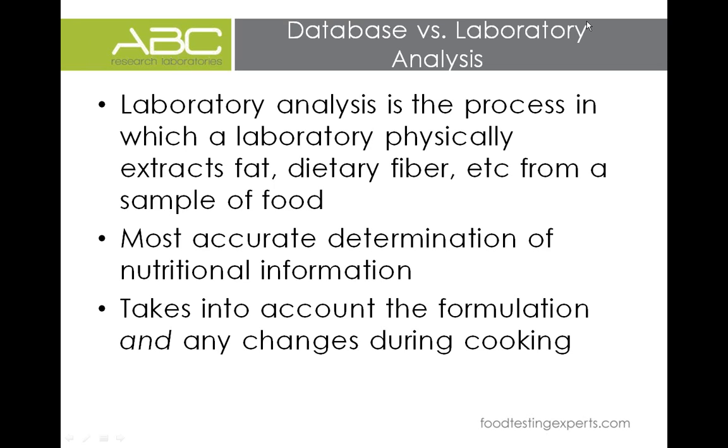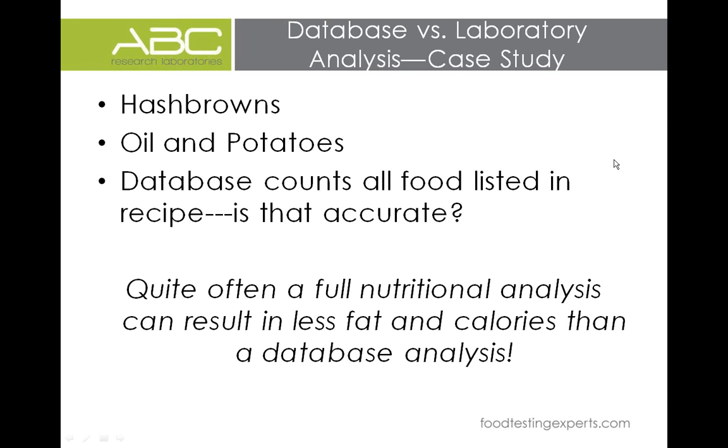You know, this very much takes into account not only the ingredients in the food, but also any changes that the food may have undergone during its preparation. One of the best examples of when you should use a database and when you should use a laboratory analysis is hash browns. If I was going to make hash browns on a flat top grill, let's say I have a breakfast restaurant, I'm going to take my ladle and ladle out some oil onto my flat top grill, take my shredded potatoes and maybe some onions, salt and pepper, throw those down, let them saute up, maybe flip them a couple times, onto the spatula, and it goes onto the plate and it's off to the guest.